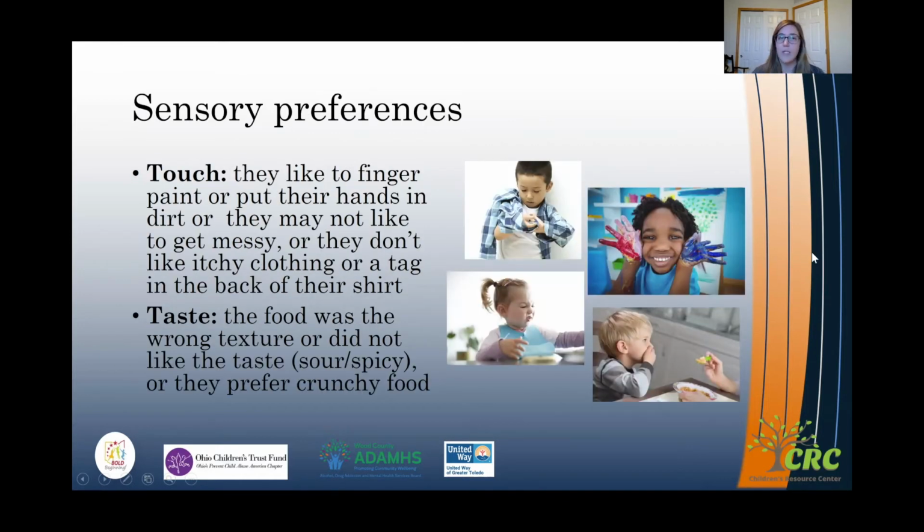And just some examples of sensory preferences. We all have senses, and we're going to have preferences for each of those senses. The first would be touch. Sometimes children really like it when they can squish their hands into paint or dirt outside. They really like that messy or squishy feeling, maybe playing with Play Doh or moon sand. They like that sensation. And then there are some children that really don't like that and they avoid that sensation. Maybe some children don't like it if their clothing is itchy, or really tight to their body, or maybe they don't like having the tag in the back of their shirt.